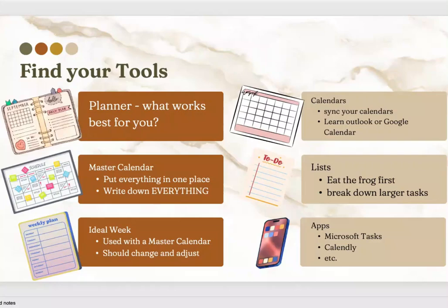The last one is apps. If you're an app person, find some apps that feel really fun to you. Microsoft Tasks is one of my favorite ones because you can make lists for different things. I would have a list for every class. You get to mark things off and it syncs with all of your calendars. So if you have something on a calendar with a due date, it'll show up and everything talks to each other.